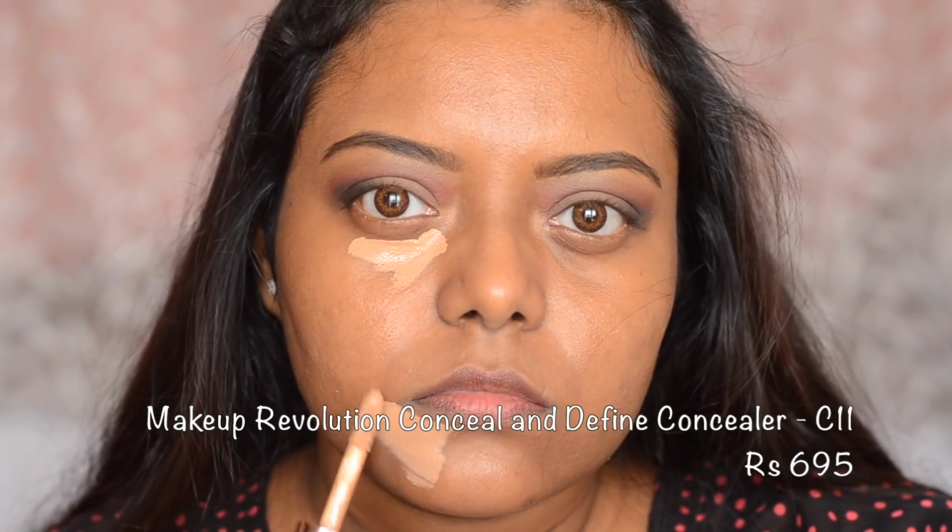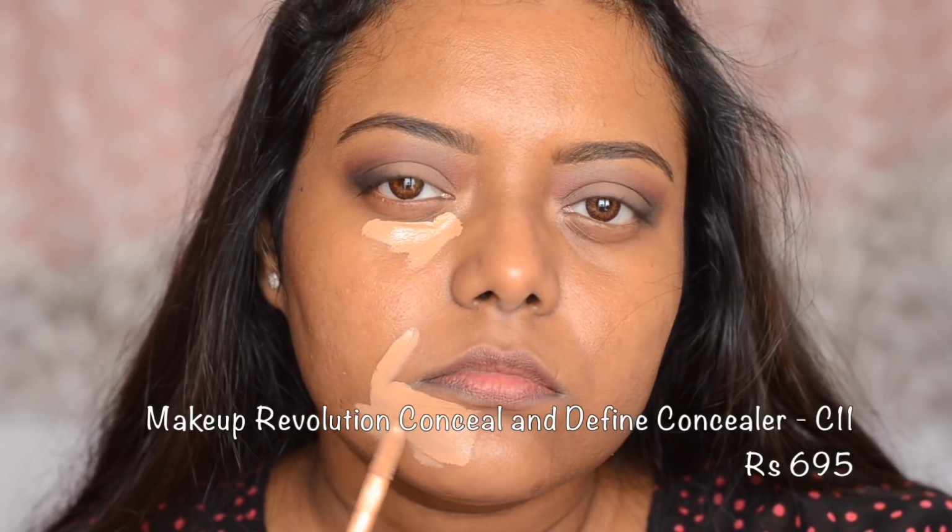You have to blend it as soon as you apply, otherwise it will be hard to blend because it dries very fast. This seems to be the dupe of Tarte Shape Tape Concealer, and if you want some concealer which does not crease or move, that you can wear for a long time, definitely you can go for this concealer. Only bad part is that the shades are not so good for Indian skin tone. We want more of an orange shade, but this is towards the neutral shade, though the C10 and C11 are warm toned shades.